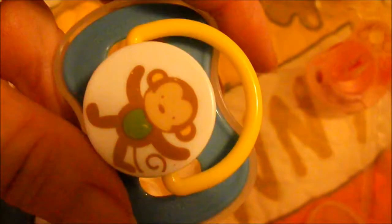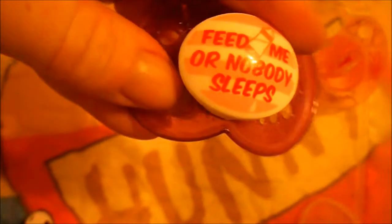There's the clipped teddy bear one. There's Dora. There's a frog. There's Piglet clip. Here is circles. Here's a Minnie the Mouse. Here's a monkey. Here's a, you guys can see it. It says, "Feed me or nobody sleeps." That's one of my favorites.